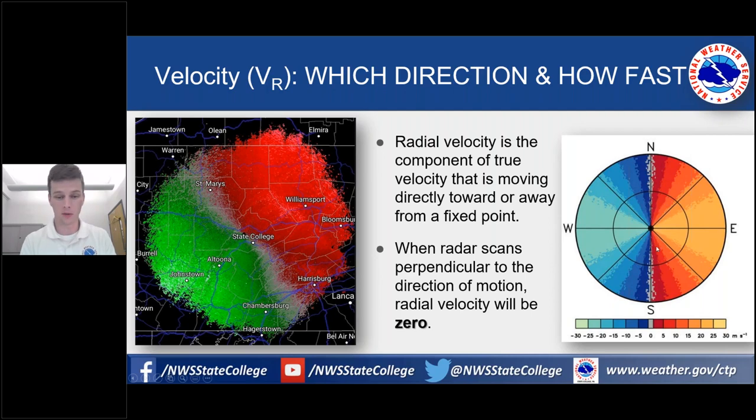And over here on the right-hand side, excuse me, the left-hand side is blue, that's towards the radar. The right-hand side is away from the radar. And so this would be a westerly wind, the wind coming out of the west and moving to the east. And again, you see when the radar scans to the north, it's registering zero velocity because it's perpendicular. And then when it measures to the south again, it's perpendicular, so it's not going to detect anything.